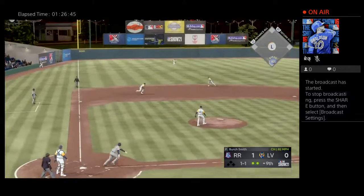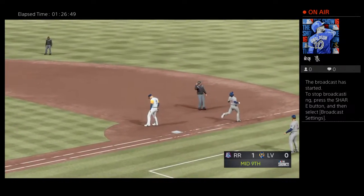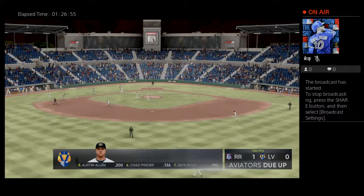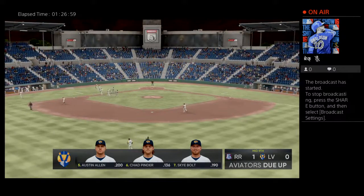Hit on the ground toward the left. Reined in. Throw to first beats him easily, and the side is retired. Nothing across here this half. 5, 6, and 7 will lead things off in the bottom of the 9th. The Express leads it 1-0.